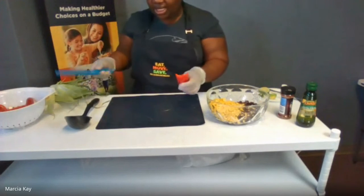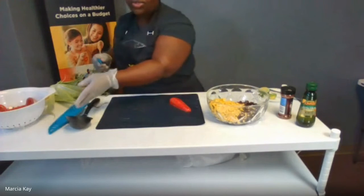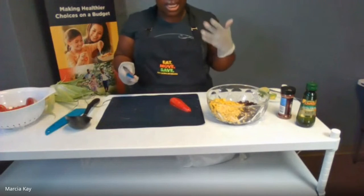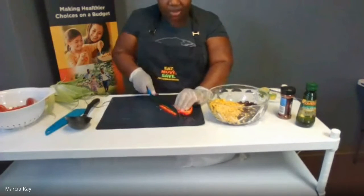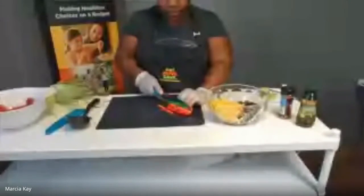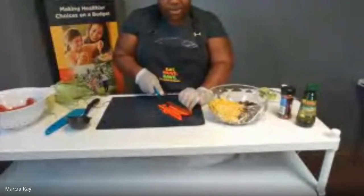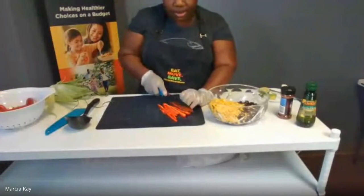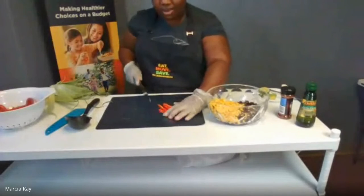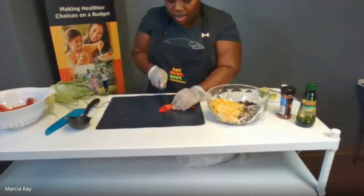So we're going to cut this. We're going to cut it small because usually if it's smaller, kids are more prone to eat it. And you can also invite them in to cook with you. Don't tell the kids, no, get out of the kitchen, I'm trying to do this. Give them a job. If you give them a job, they'll feel like they've done something in cooking with you. So we're going to cut it small.